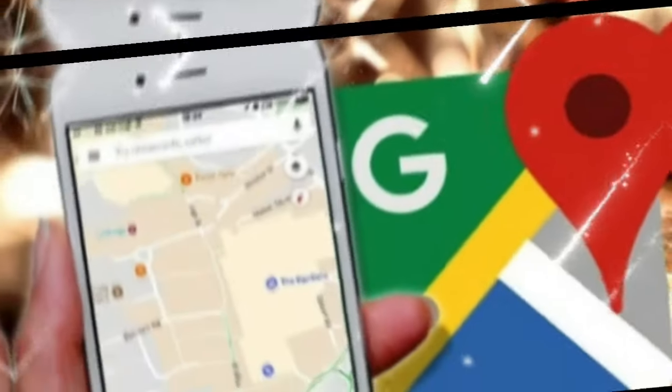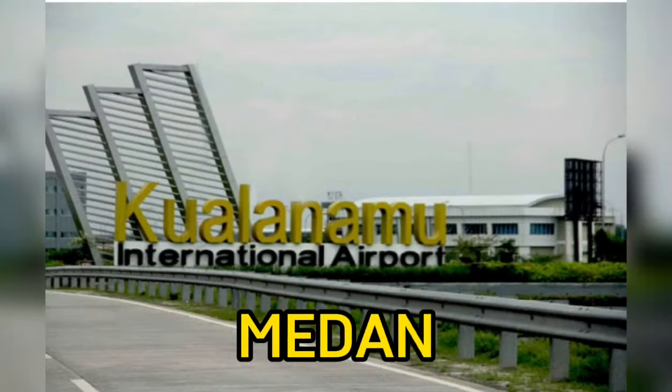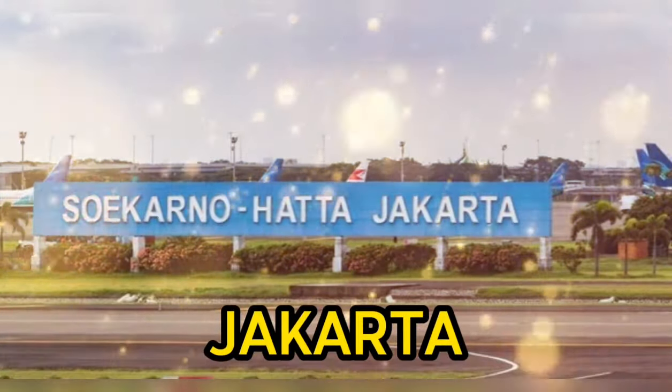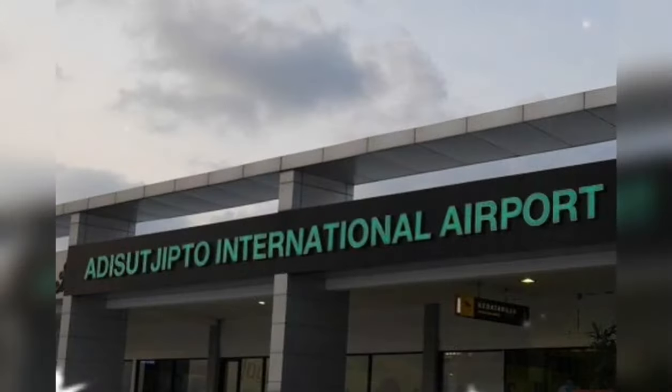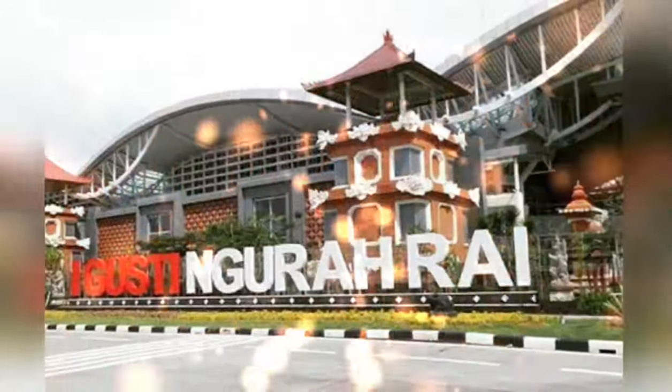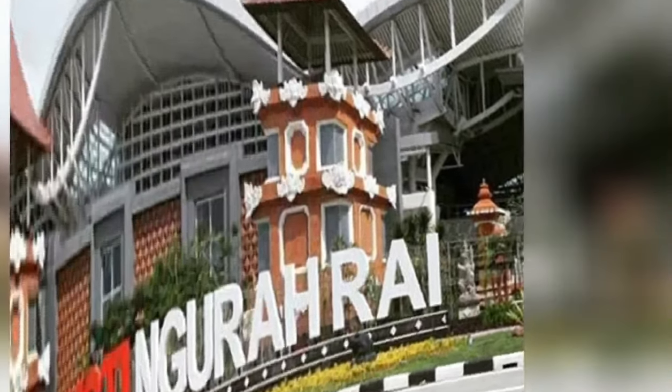Currently, tax refund counters are available at Kuala Namu International Airport, Medan, Soekarno-Hatta International Airport, Jakarta, Adi Sucipto International Airport, Yogyakarta, Juanda International Airport, Surabaya, Ngurah Rai International Airport, Bali.